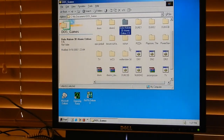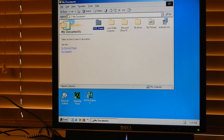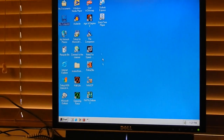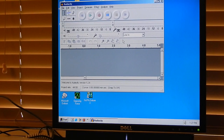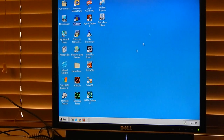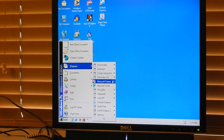I mean, I do have DOS games on here. They technically do work, but just not really well with the sound, I would say. And there are other applications you can use. There's things like Audacity that work just fine. So, you know, it can be useful as a utility machine to a certain extent, I would say.